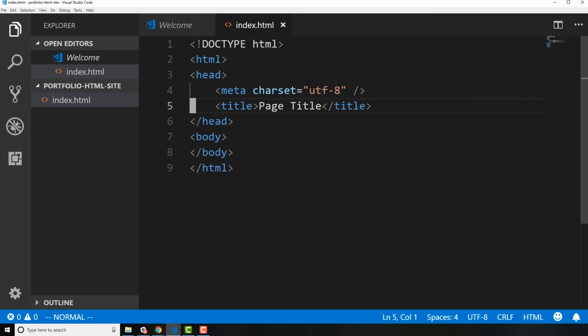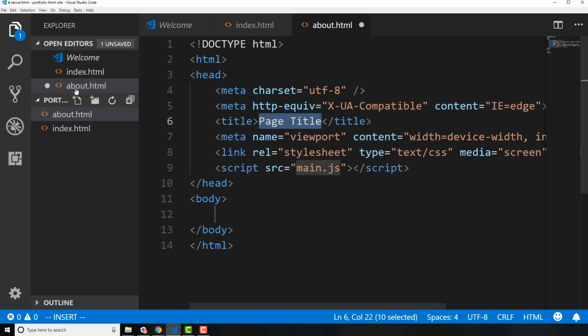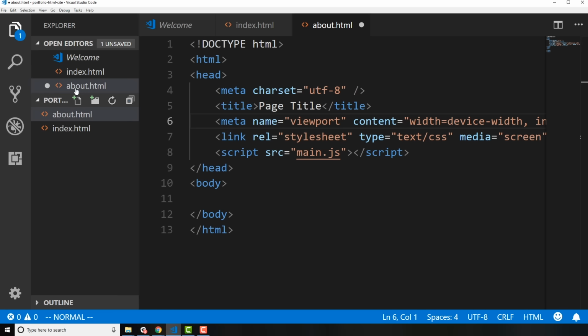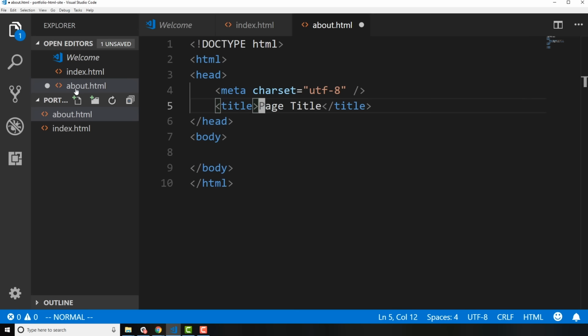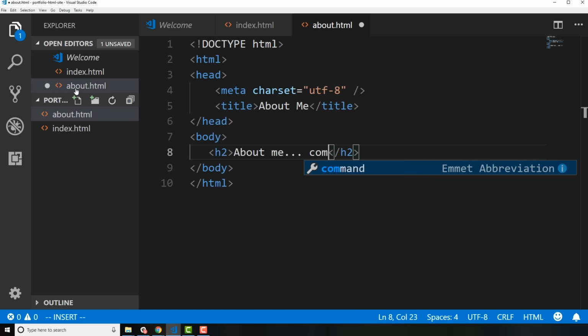Now let's go up, and if you remember, one of the points that was needed was the ability to have other files. So this is going to be index, but we also want that about page. I'm going to say new file, about.html. Inside of here, I'm going to do the same thing: add that HTML snippet, and get rid of the ones that aren't needed. Then inside I'll just say about me. Let's add a heading here, and now let's do an H2, which is very similar to the first heading we saw, just a little bit smaller. I'll say about me coming soon.